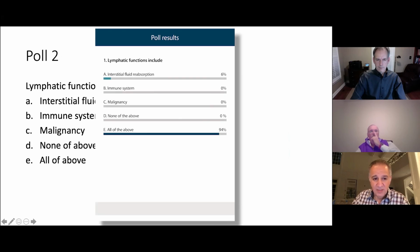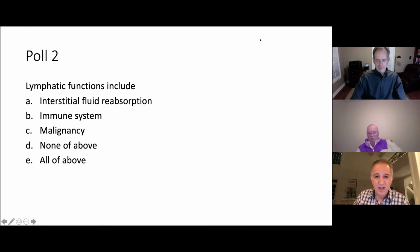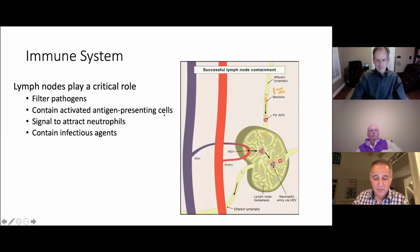So obviously, we've covered pretty much this. And lymphatic system historically, these are the three major things that we know it is involved with. But I'm going to touch in the next few slides after these, I'm going to touch on a few other things that have been recently developed.